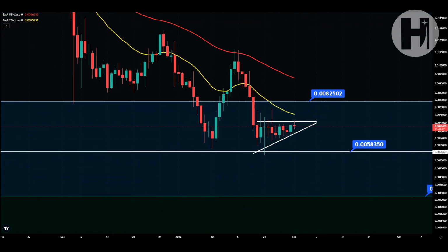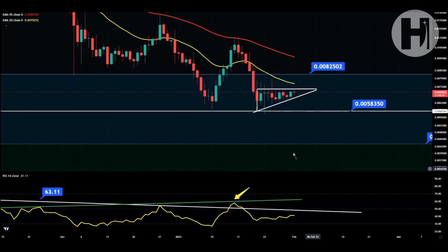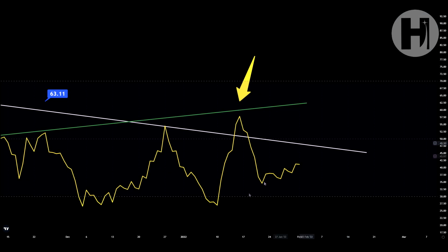So if we are going to chart the technical target from this triangle over here, then it would be roughly somewhere above the 786 over here, and potentially by the time we start breaking out, the 55 EMA could have creeped up, and we're actually going to hit our head on the 55 once again. So yeah, we're looking at the 786 and the 55 EMA as our major targets right now on the daily chart. Now let's jump into the RSI here on the daily chart.